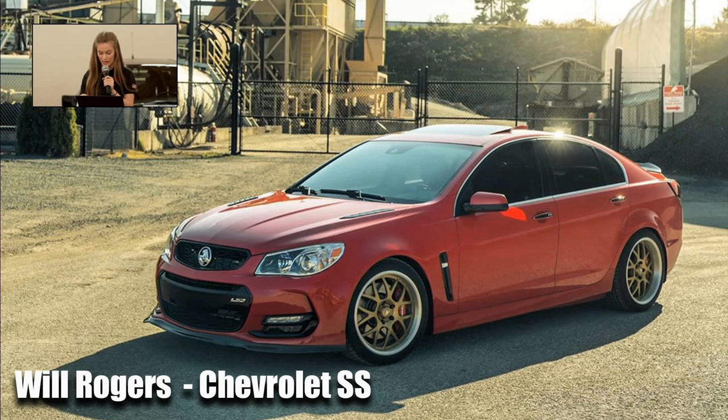Our next is a Chevrolet SS submitted by Will Rogers. So, what's not to like? And it's got the Holden badging on it, too. I know Will. Will is a really talented local photographer, and he's got a brood of children, and he needed kind of a dad car that still was badass. And he got this SS.